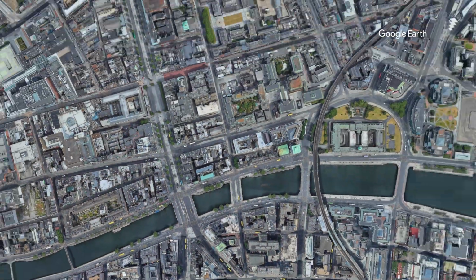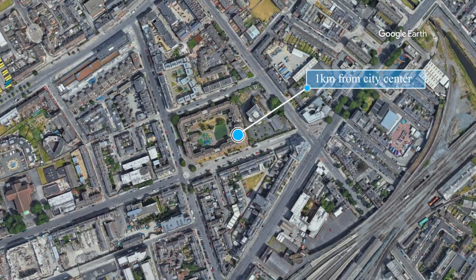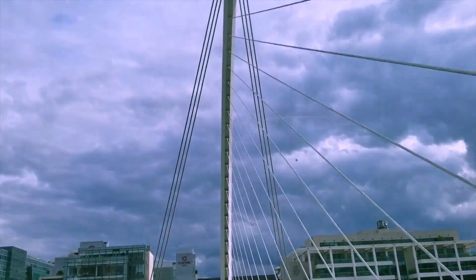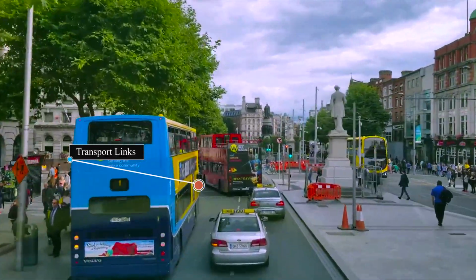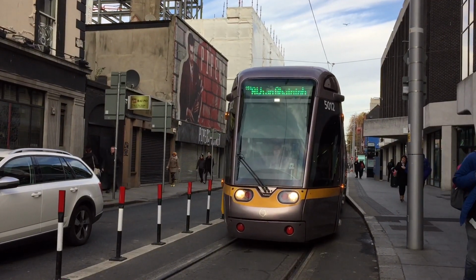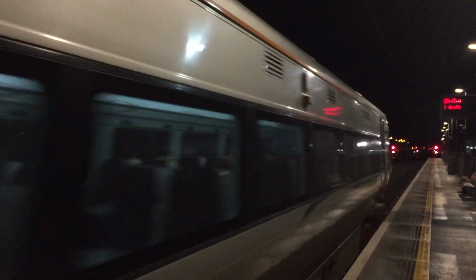Aldborough House is located approximately 1 kilometre northeast of Dublin city centre. It is located on the fringe of Dublin CBD. The property is well served by public transport, making it easily accessible for employees. Connolly Station is in near proximity, allowing easy access to the Dart, Luas and commuter services, as well as numerous bus routes passing by the property.